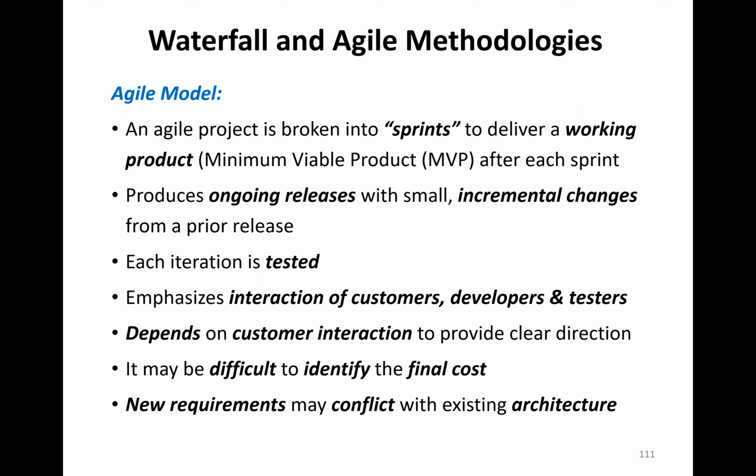So agile, again, you break things down into sprints. Usually it's a 2 or 3 week period, but it could be anything you define it to be. At the end of the sprint, you get a working product. You get functional code that works. You're producing ongoing releases with small incremental changes from a prior release. Every iteration is tested. And the idea of agile is that you get your developers, testers, and customers huddled to be able to do everything together.